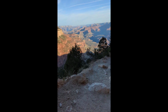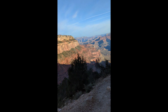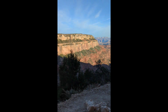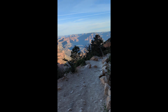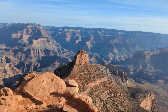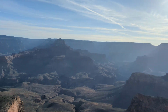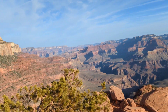Coming down the Kaibab Trail, South Kaibab Trail. Started out about 6:10 in the morning, and we are now looking at the sun just coming over the top. Very pretty. The Kaibab Trail is pretty spectacular. It's rough as far as trails go because it's so steep, but you get some fantastic views up here.